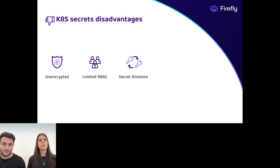In addition, it doesn't handle secret rotation well. Secret rotation is the practice of regenerating your secrets over time in order to prevent them from being compromised or outdated. It is also important from a compliance regulations point of view, and organizations should always rotate their secrets.